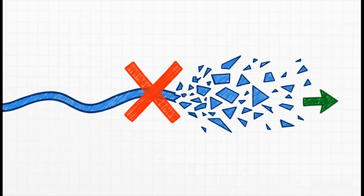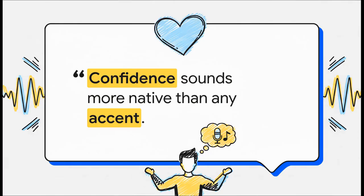So here's my challenge to you. Stop correcting yourself in the middle of a sentence. I know, it's hard, but every single time you stop to fix a little grammar point, you kill your momentum. You completely break that beautiful rhythm we've been talking about. It's so much better to just keep going. Keep the flow alive.